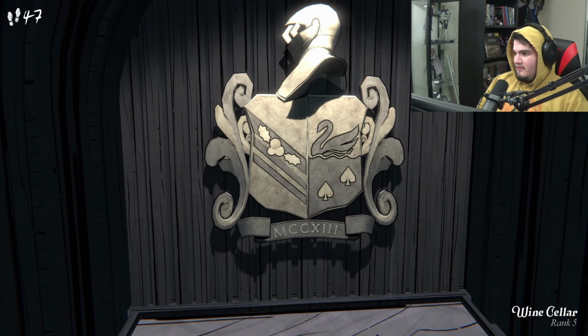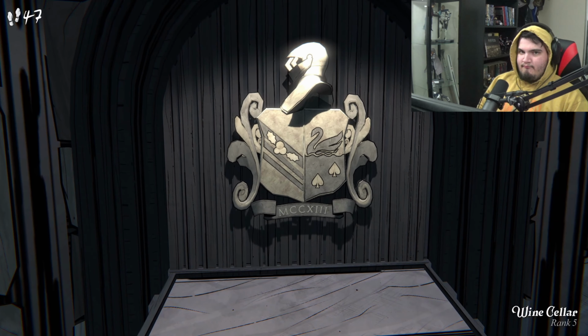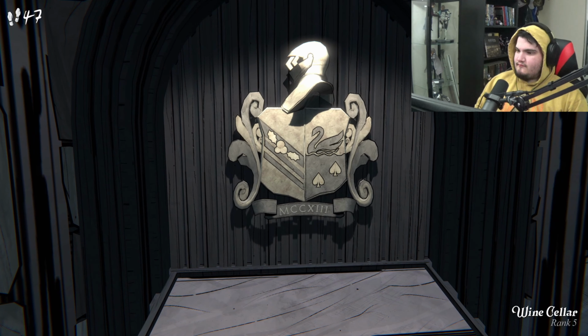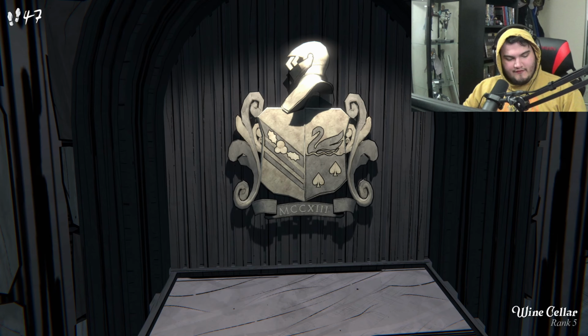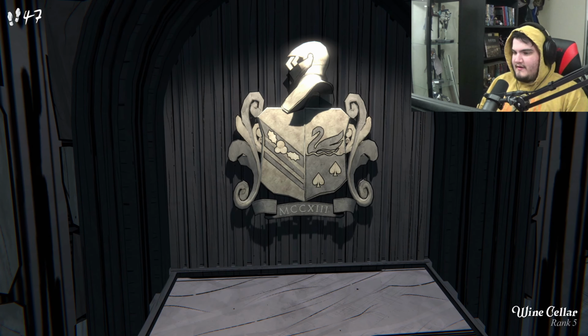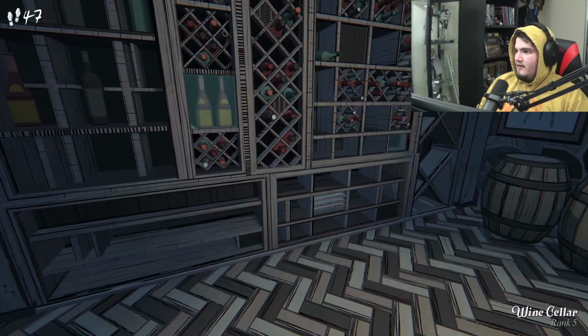MCCXIII. That says MCCXIII. Yep. 1213. Okay. We'll write that down, because that could be like the safe code or something like that, or the code potentially to the gate lock outside.